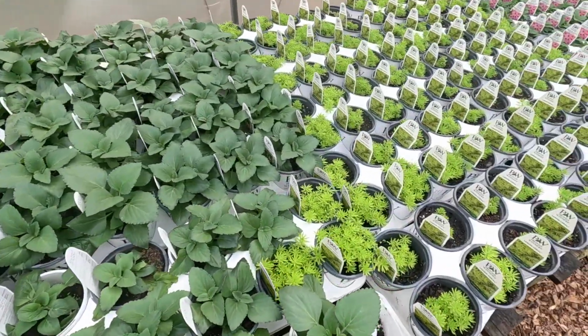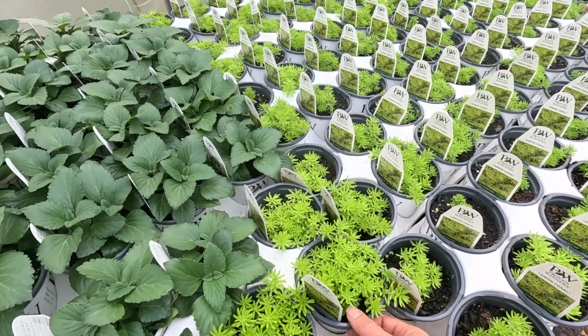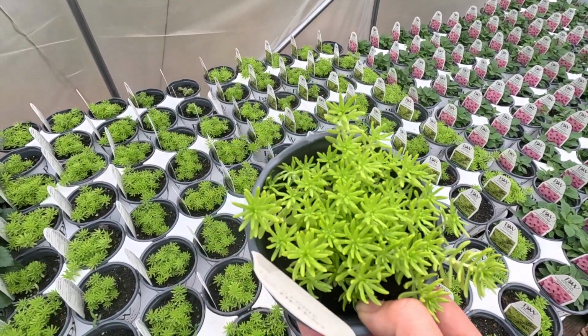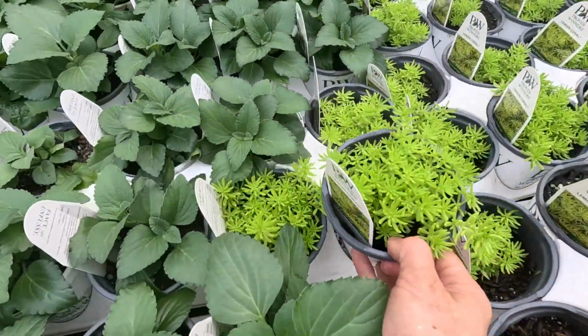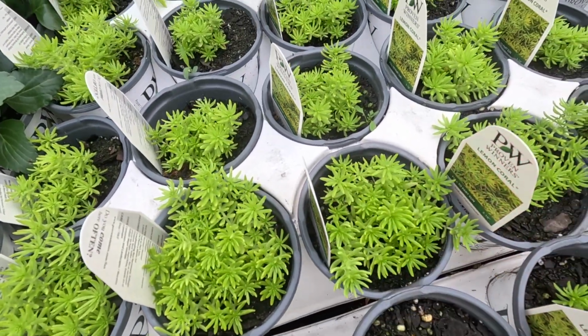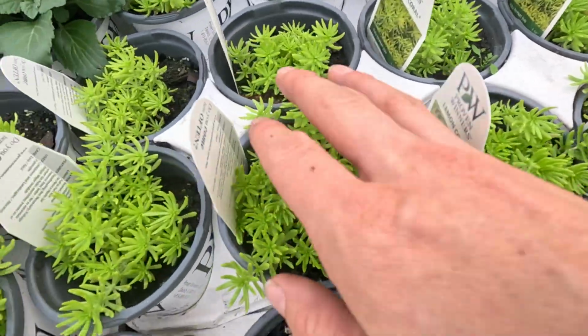Okay, next to it are the lemon coral sedum. You guys, these have gotten absolutely huge. Look at, last time they were just little stumps. Now they're getting greener and they're like a carpet. These are so cute. They're like little chia pets. So fun. And these are perennial in our area, Greenville, South Carolina. They always come back.